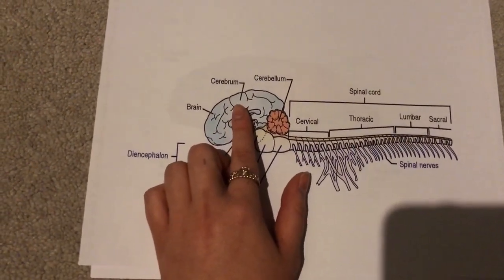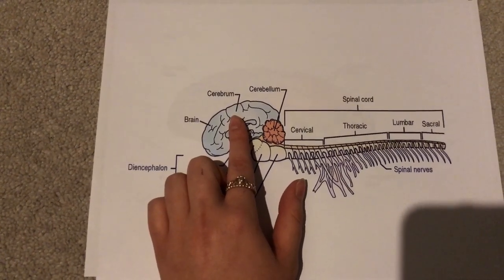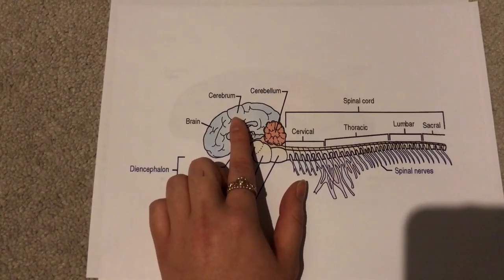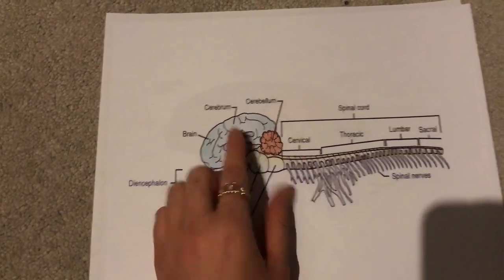The cerebrum has small folds called gyri, shallow grooves called sulci, and deep grooves called fissures. They separate the right and left cerebral hemispheres. This is a wrinkled gray matter surface.